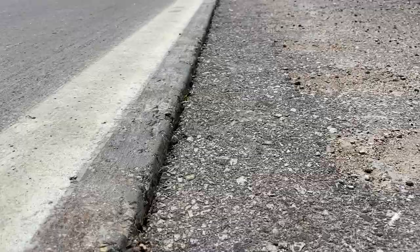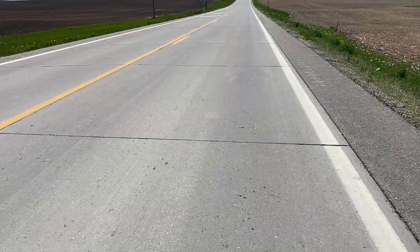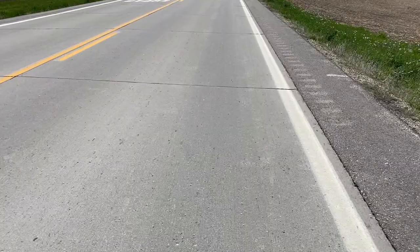There's also an inch to about a half inch lip from the concrete to that shoulder, so that might make for some interesting maneuvers if the wind like today is out of the southeast, if people are trying to ride tight onto the gutter to try to stay protected out of the wind or not let anybody get in their draft. Thank you, John. We'll check in with you a little bit later.